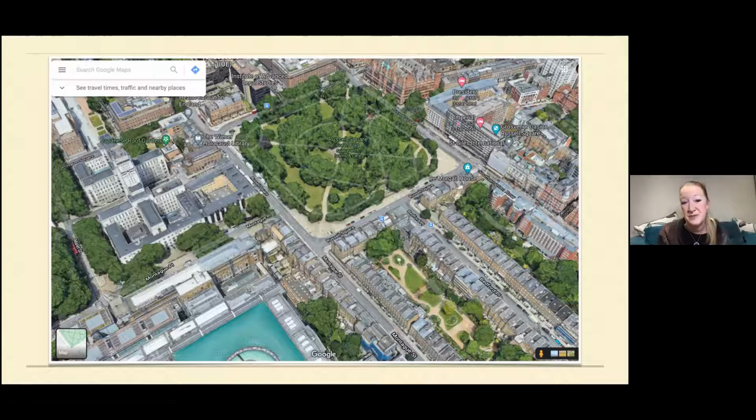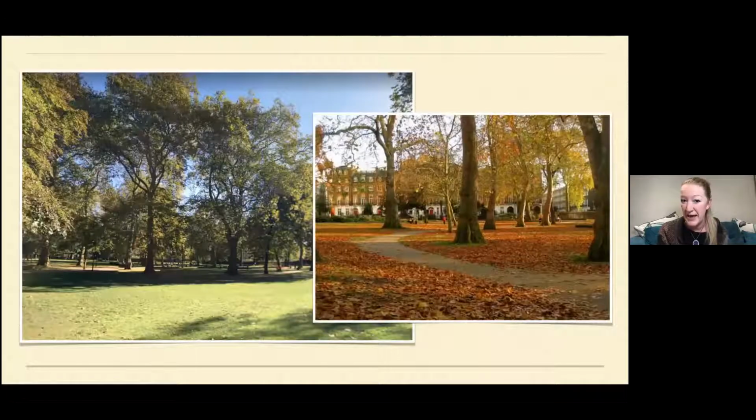It is beautiful. It's the largest square in London, still to date. It was laid out in 1799 and it eclipsed Grosvenor Square as the largest. It is beautiful in summer, it is beautiful in the fall, in the autumn, lots of pathways. It was actually laid out by a very famous garden designer called Humphrey Repton.